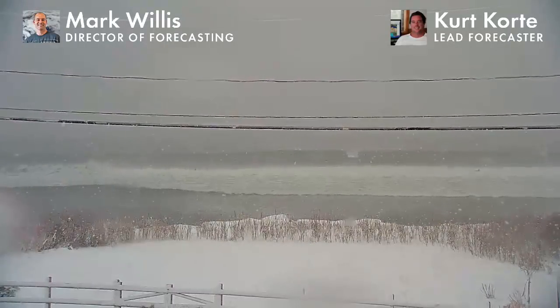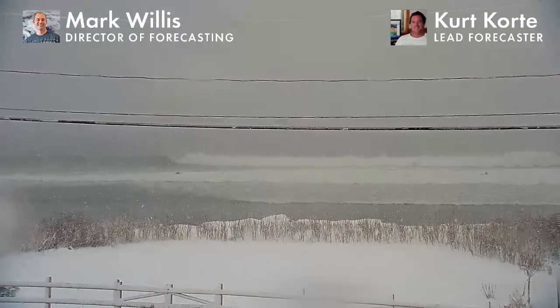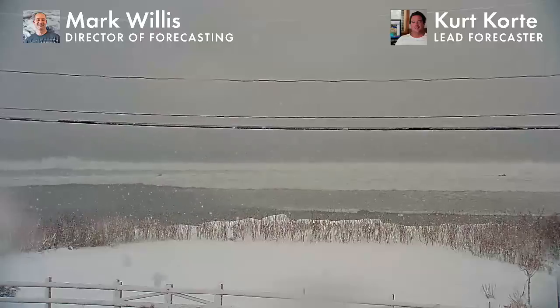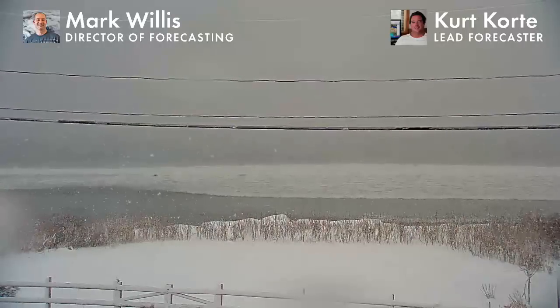It was just a matter of whether the winds were going to improve enough during the second half of the day. Looking at our Matunic cam, it's snowing. It looks like there's a couple people out there, but it's kind of hard to see through that snow. Gosh, it's making me chilly just looking at it.